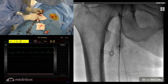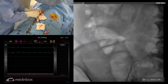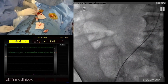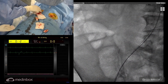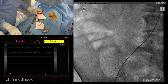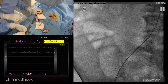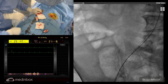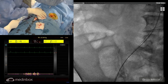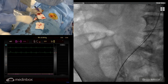The other important comment is, according to the anatomy, not significant calcification, we are not going to pre-dilate. So Dr. Fava, who is doing our database analysis, has found that the previous right bundle branch block is the most significant predictor for the need of a pacemaker implantation after the procedure.